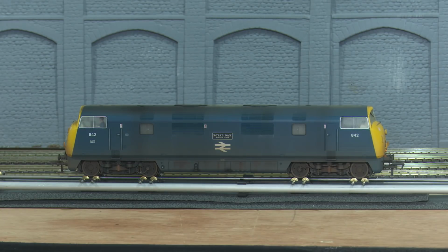So here we are back on the rolling road, and if I go to function 19, we can see the cab lights come on. Unfortunately, they come on both ends as well. So on, off, on, off.